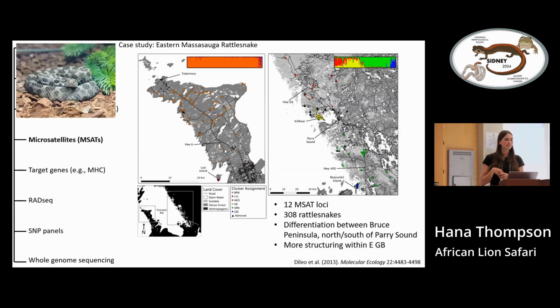And it's been done for the Eastern Massasauga rattlesnake, same two populations. This is a study done by Michelle DeLeo in Steve's lab. In this case, they used 12 microsatellite loci and a much larger sample size of 308 rattlesnakes. And you can see the sampling scheme is much more finely distributed as well. This time they found that not only were the Bruce Peninsula and Georgian Bay populations genetically distinct, but that the populations north and south of Parry Sound, which is in the middle here-ish, were also genetically distinct.